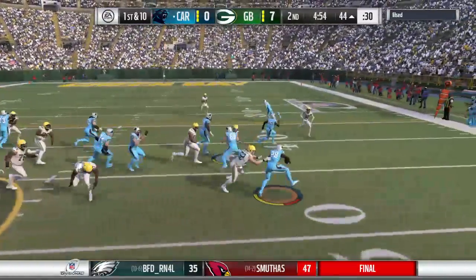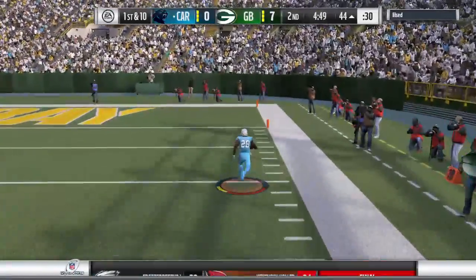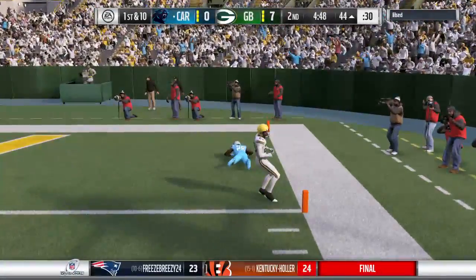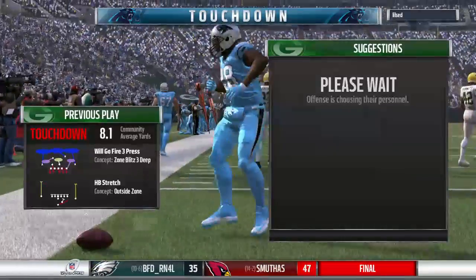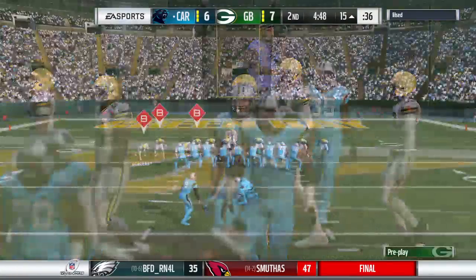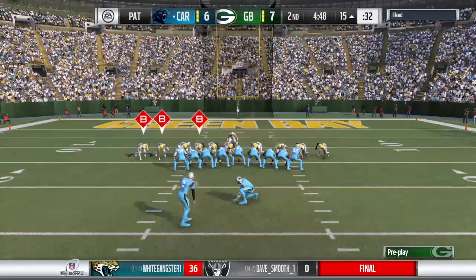Following the penalty, here's Stewart. And he's got room. Past the 20. Touchdown, Carolina. Jonathan Stewart, his 9th touchdown of the season. And the Panthers are now an extra point away from tying up this game.